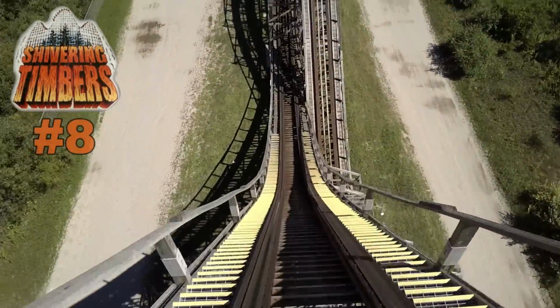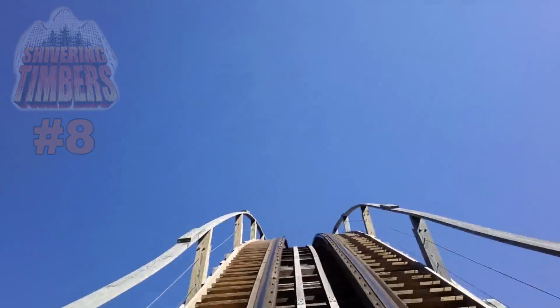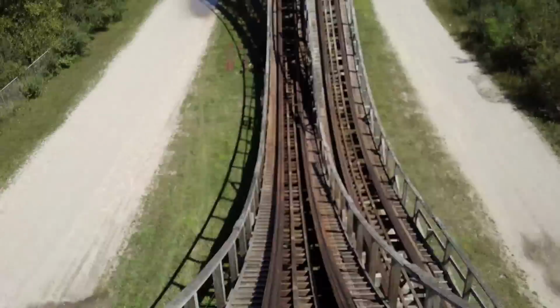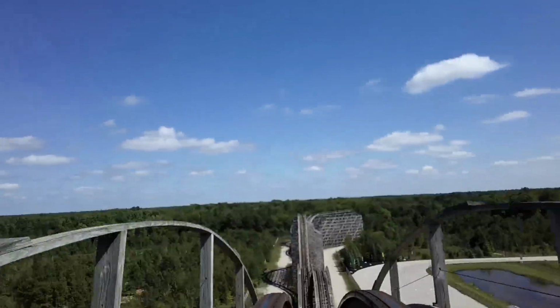Coming in the number 8 spot, I have Shivering Timbers, the CCI wood coaster at Michigan's Adventure. This is another massive coaster. In fact, it's one of the longest wooden roller coasters in the world. It's funny, Shivering Timbers is such a simple design.